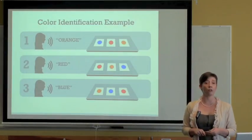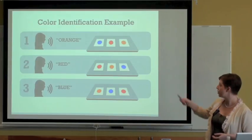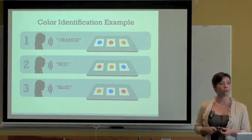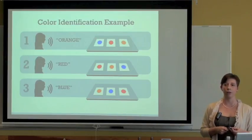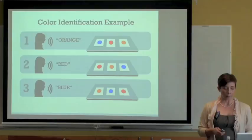So you might be teaching color identification. You'll identify three different colors that you'll be teaching. In trial one, you target orange. In trial two, you target red. And in trial three, you target blue. So you're rotating between the different instructions.